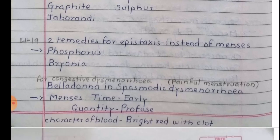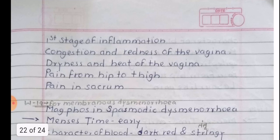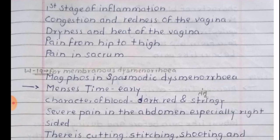Important. Belladonna in spasmodic dysmenorrhea, painful menstruation. It is useful for congestive dysmenorrhea, menses too early, quantity profuse, and character of the blood is bright red with clots. It is useful in the first stage of inflammation, congestion and redness of the vagina is present, dryness and heat of the vagina, pain from hip to thigh, pain in the sacrum.